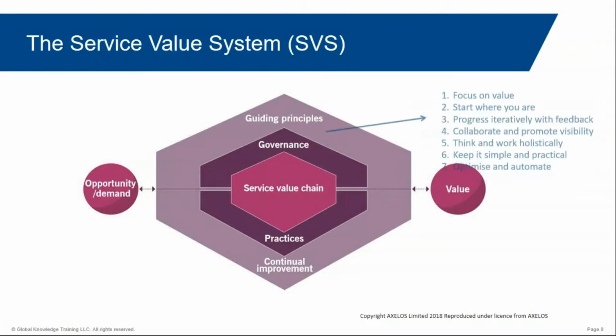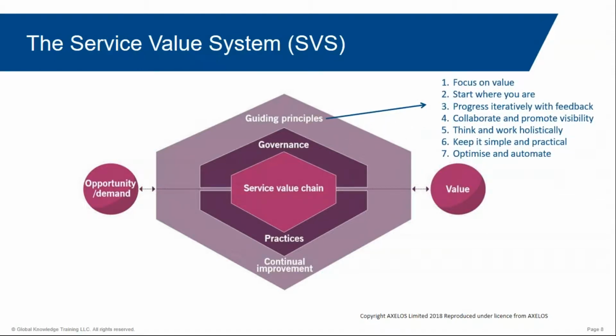Within that, we're going to look at 7 guiding principles of ITIL. They first featured in ITIL in the practitioner guidance in 2016, and they've gone down from 9 to 7.